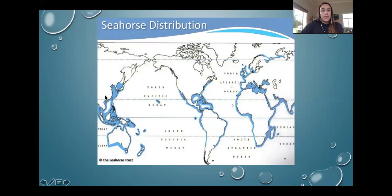You'll see that they are really heavily concentrated all over here in the Indo-Pacific, over here in the Gulf of Mexico and the Caribbean, and then also here in the Mediterranean. That's mostly because those tend to be shallower, warmer waters with lots of really good coral reef habitats and sea grass beds for those seahorses to live in.